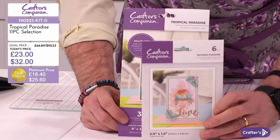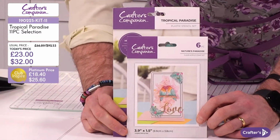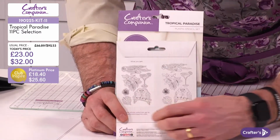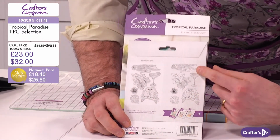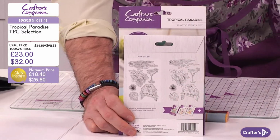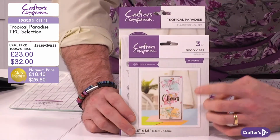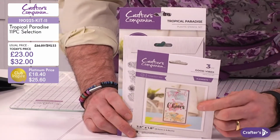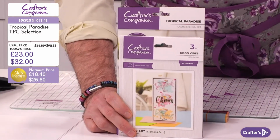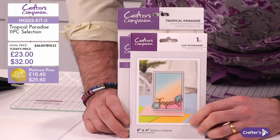You've then got your Nature's Paradise. This is a lovely set of stamps featuring the lovebirds. So again, jungle, yes, the lovebirds collection, of course. You've got all of these fantastic stamps in there. Lovebirds, you've got the cocktails. Again, you've got your hibiscus flowers and then the tropical leaves in there. And then you've also got your good vibes in there too. So this is 3 dies, which brings you the sentiments of cheers, love, and tropical. You've also got an embossing folder within this set as well, which is that beautiful Lost in Paradise.